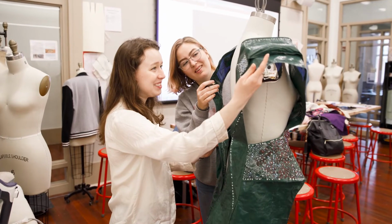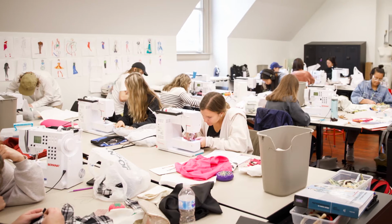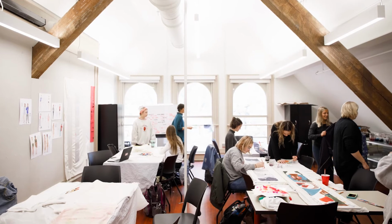One of the things that is special about our program is that we realize design. There are some design programs where the focus is really on the sketching, the illustration, certainly the artistry and maybe the styling, but we make sure that students understand how it's built from the ground up. Even if they aren't going to be in the industry part of a sample room or doing any production themselves, it's really important to know that level of detail about product to be able to design successfully.